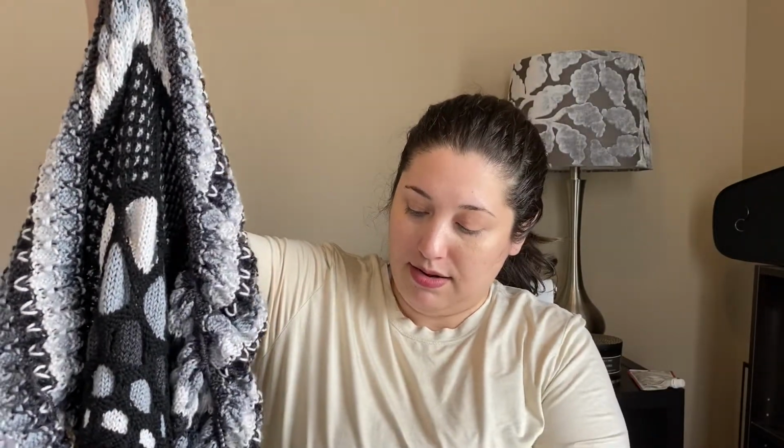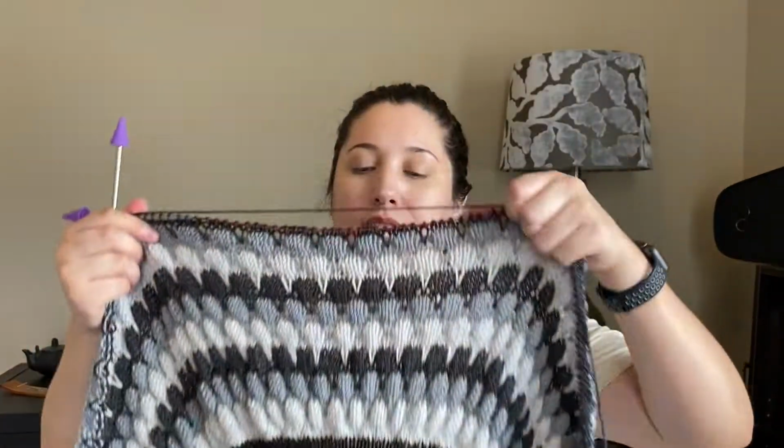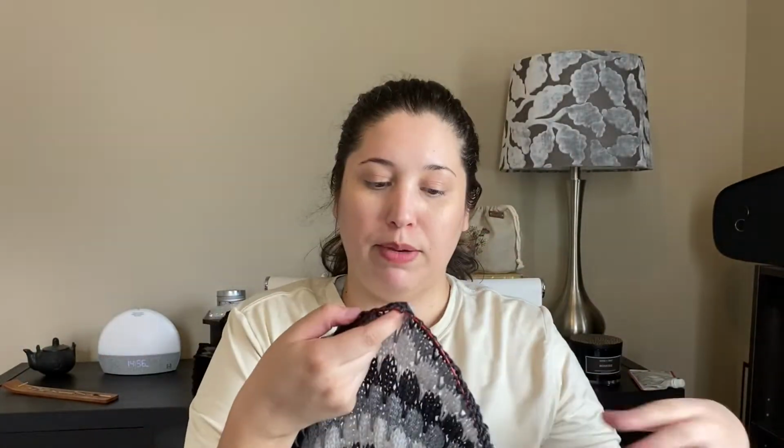Hang on, it's all tangly. So many tangles, I swear to you. Okay, there we go. In the larger version, you actually knit 12 bubble stripes, and then there are a few more sections. It gets bigger from there.